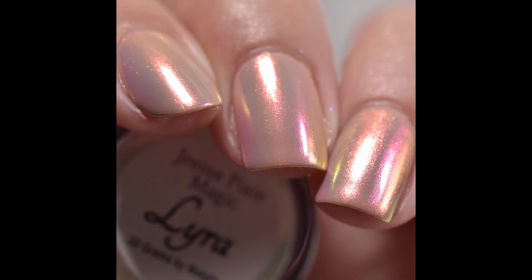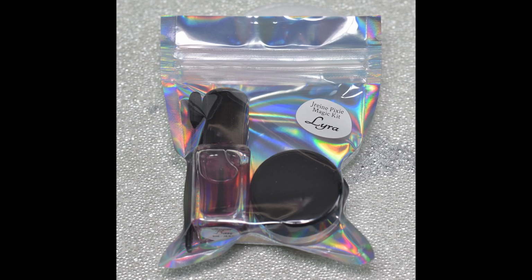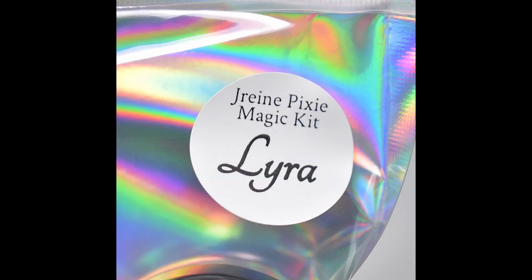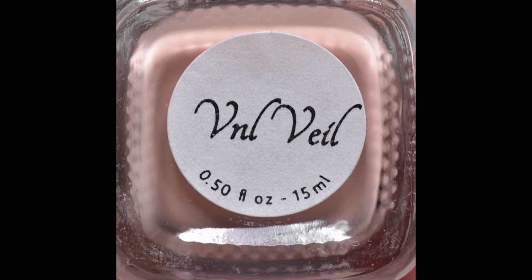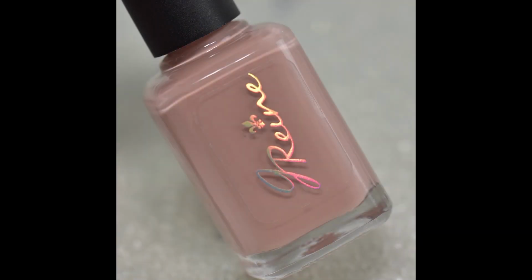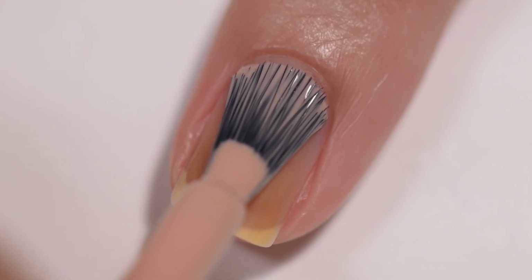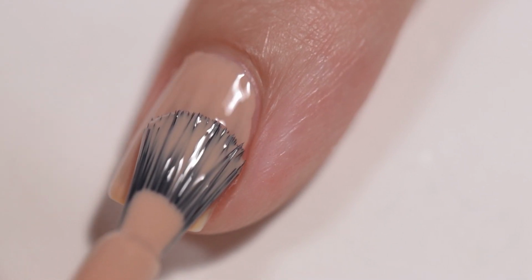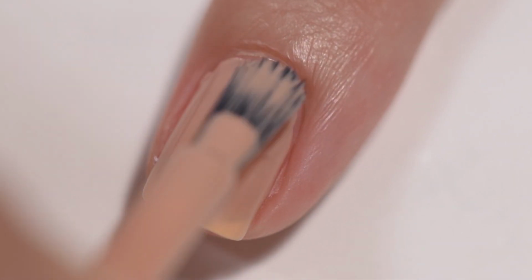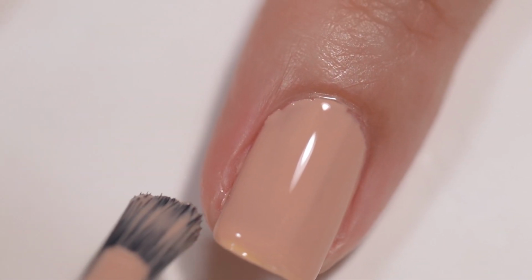The next product that we're going to have a look at is the Pixie Magic Kit from Jreine, and this is in the pigment called Lyra. This is going to sell for $15. There is no cap on this. The Pixie Magic Kit was inspired by cocktails, and it is described as having a super sparkling shift of violet, fuchsia, gold, and green. The pigment comes in a little pot, which is 0.30 grams, and the super base is a mini at 5 milliliters.